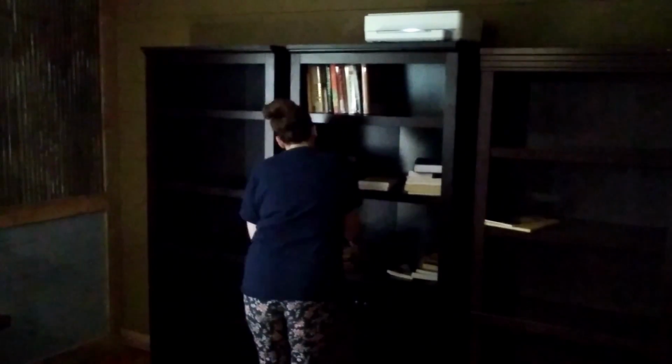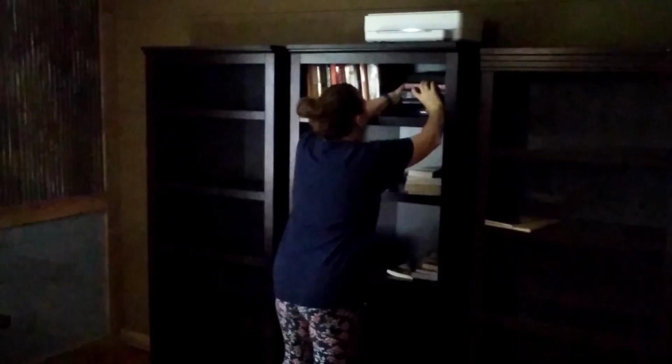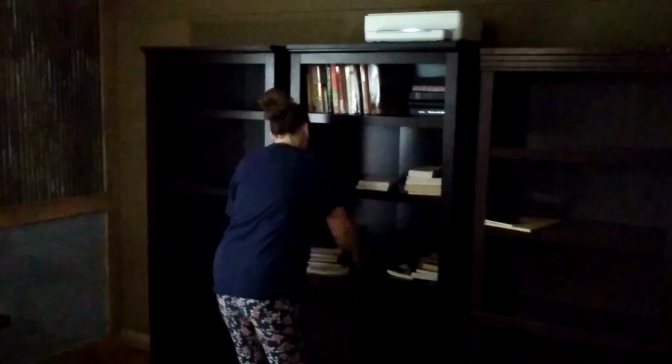Some of these books, as you can see, we've had for so long, and I just don't quite remember what they're about, where they came from, or why we might have had them.